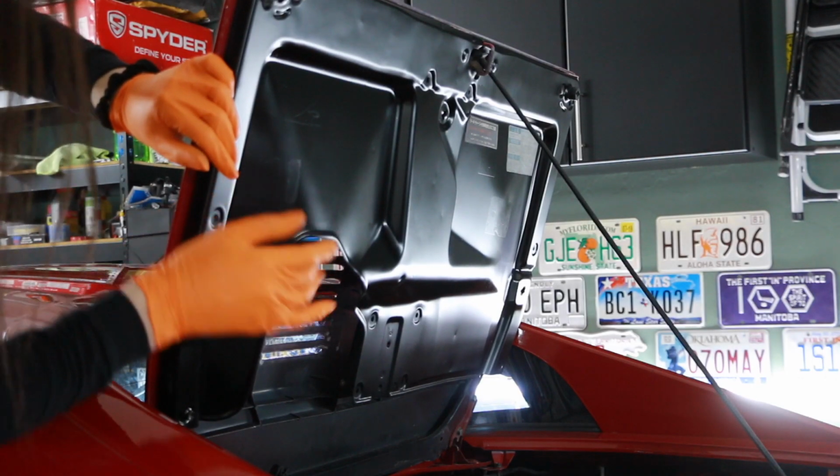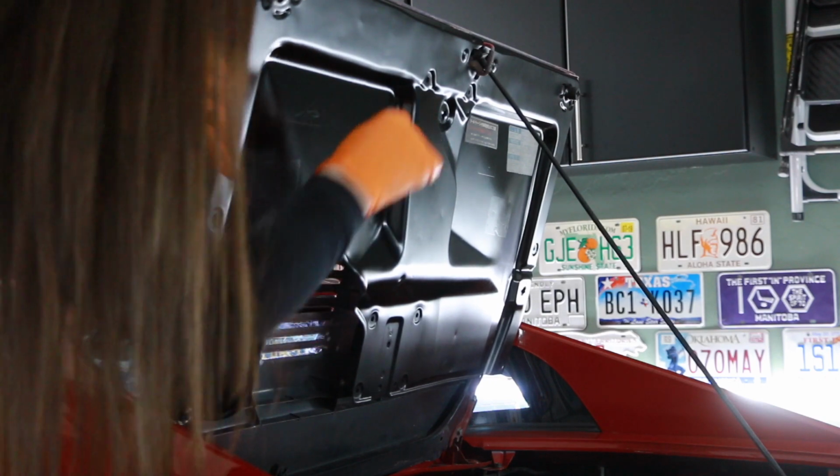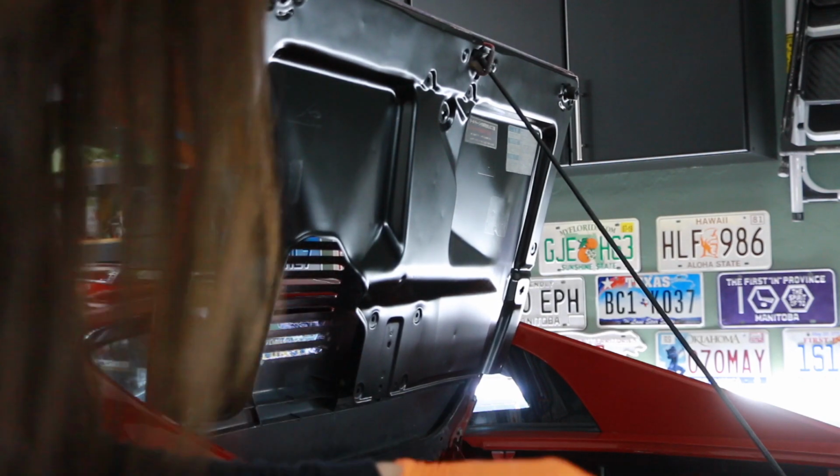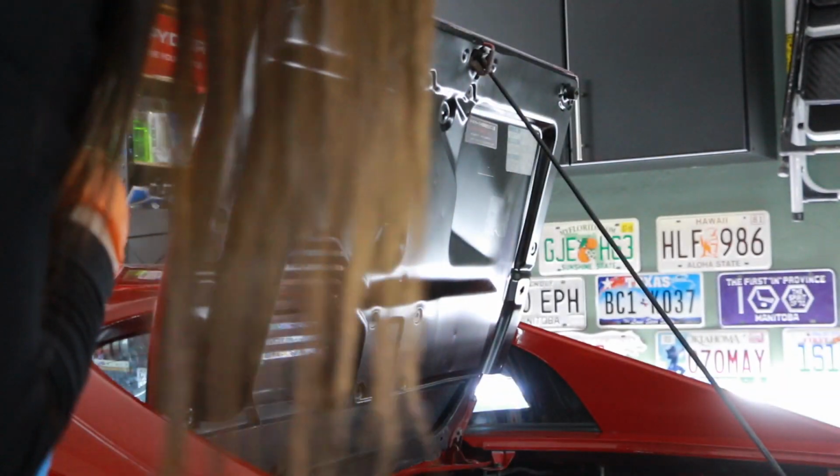I think this panel came off a rear clip from a JDM MR2 because these two labels are completely in kanji. So, I'd like to get the rest of the decals that are missing. I don't know what they say. It's probably like a vacuum route. Maybe like a sticker for the oil.